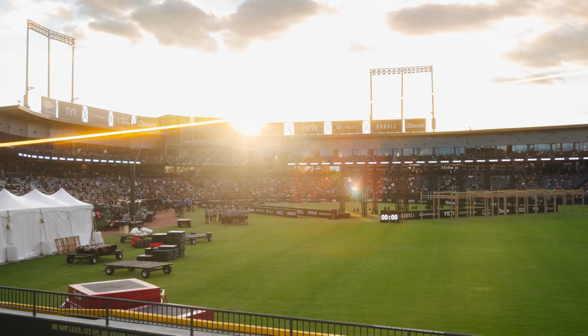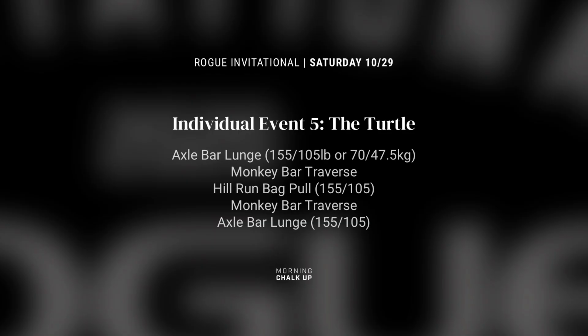The day kicked off with the sprint event, the Turtle. The athletes started with axle bar lunges at 155-105, followed by some playground monkey bars, then run up the hill before pulling a 155-105 pound bag. Then back to the monkey bars and finish with the axle bar.